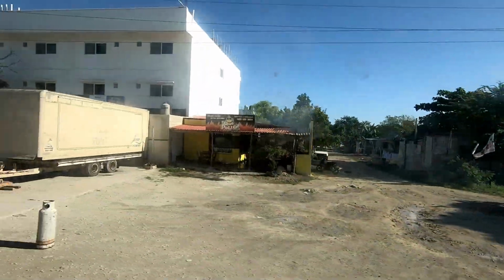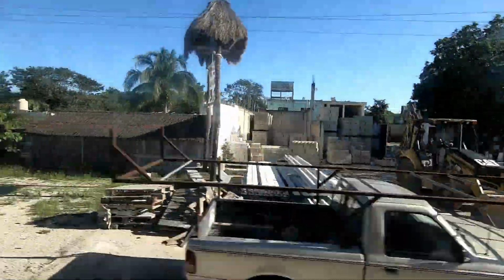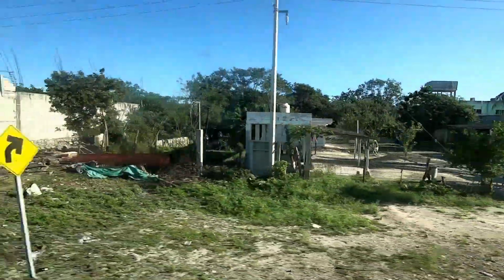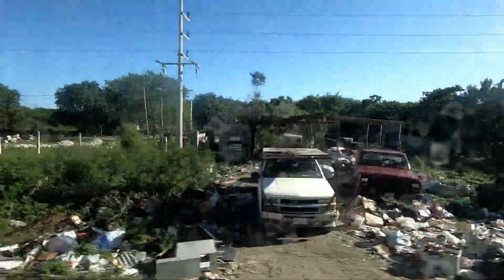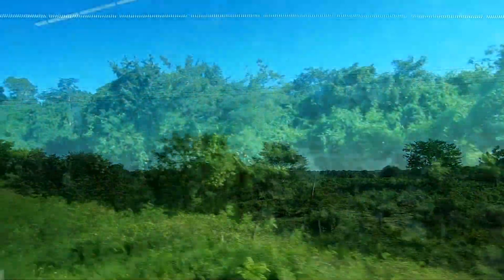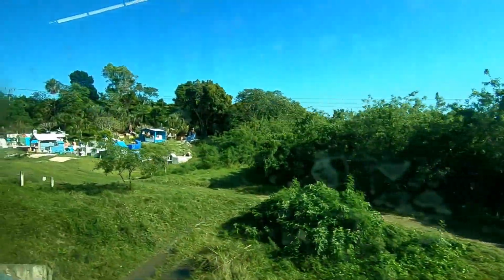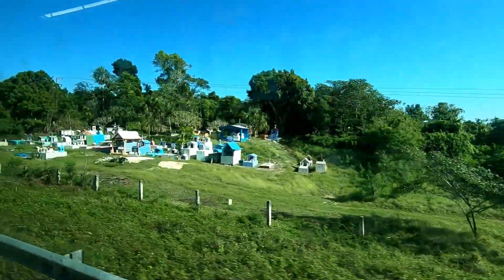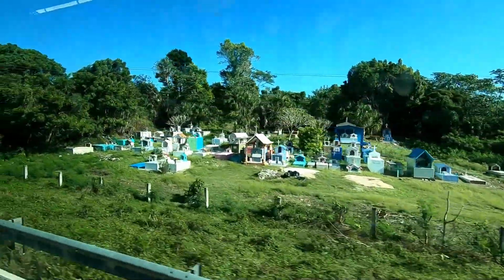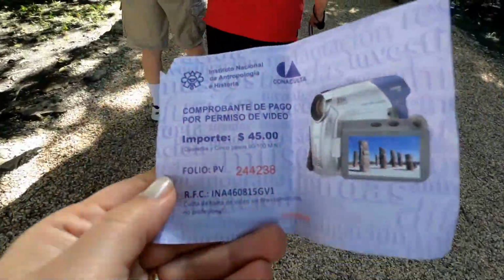The guide also explained that there was a charge for videoing anything in the park, something about copyright, and so if you have a camera that takes video, you need to buy a special permit for a nominal fee. It was around $3. They didn't bother with cell phones, even though pretty much everyone's cell phone takes video. Didn't make much sense to me, but I paid the couple of dollars, and hopefully it will go to good use. Here's the permit I got to be able to video on the premises.